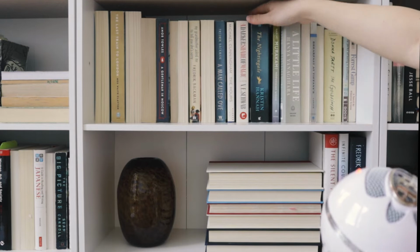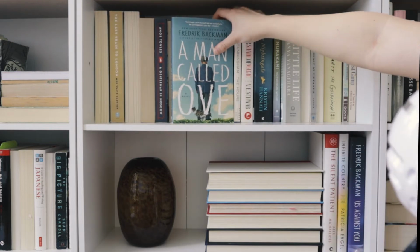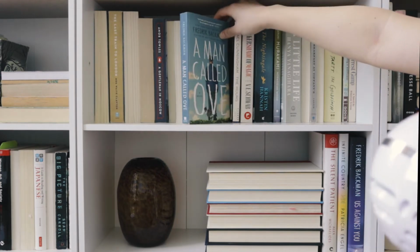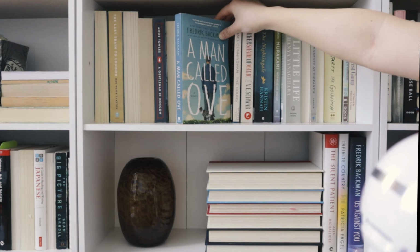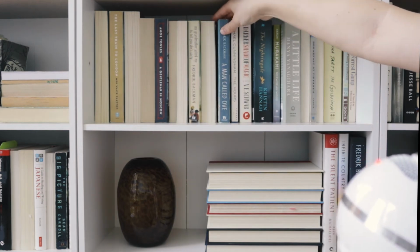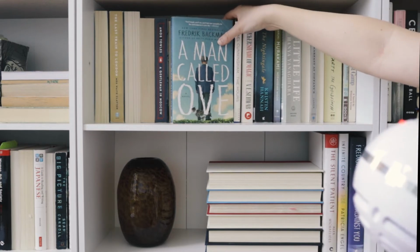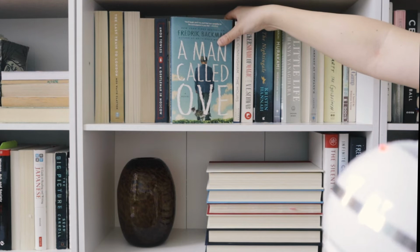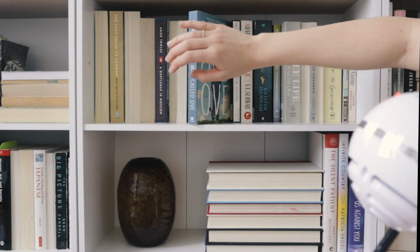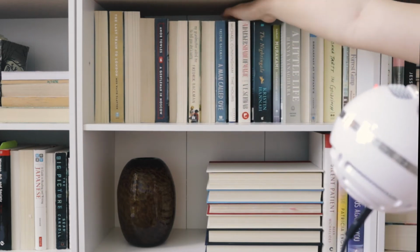Close second would probably be A Man Called Ove. So there's the American way and then there's the actual way of saying this. I think the actual way of saying this is Uva. I'm really sorry. You know, Fredrik Backman is a Swedish author, so let me know. But I've been calling it Ove, but then I for some reason stumbled upon the movie, and they were saying Uva or something like that. So maybe A Man Called Uva. But I really liked it regardless.